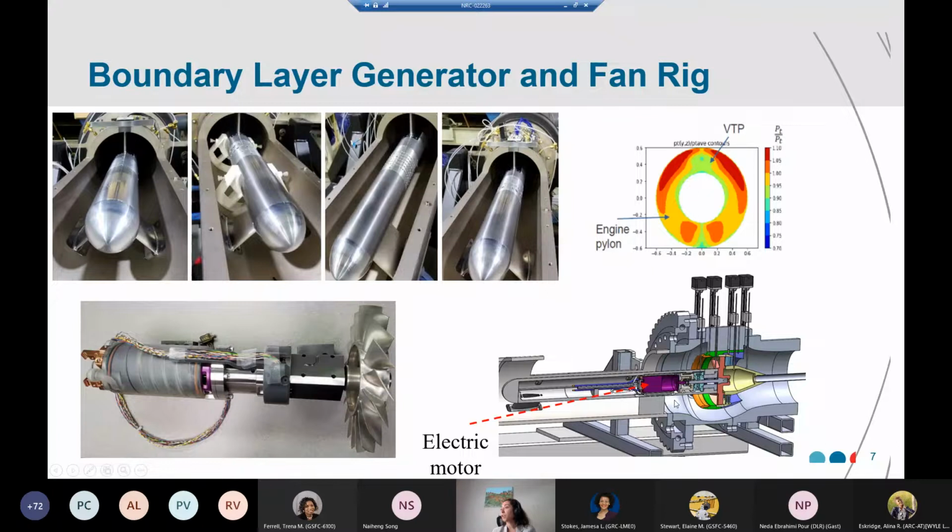There's a bypass section here that allows the boundary layer that is generated on the outer wall of the test section to pass through it without being ingested by the fan, in order to be more similar to the free flight condition. The power of the fan is measured both from electric power as well as using torque that is measured by a load cell. And also a speed sensor is located in front of the rotor to measure the rotor speed. So different parameters and also thrust are measured in order to evaluate the performance of the fan.